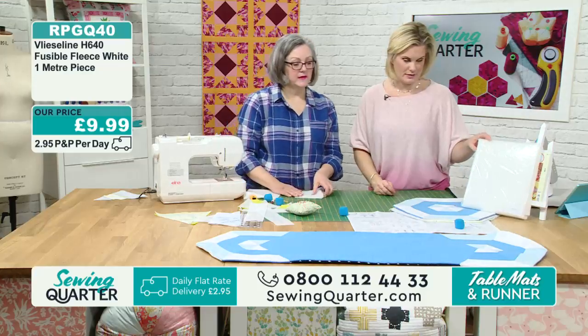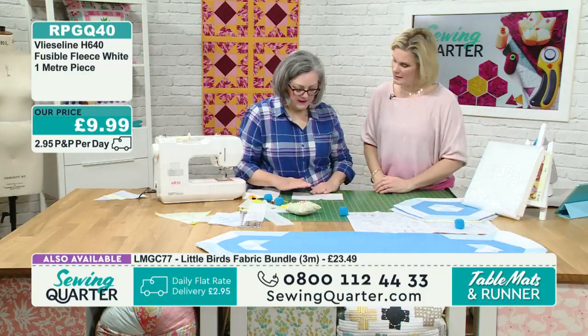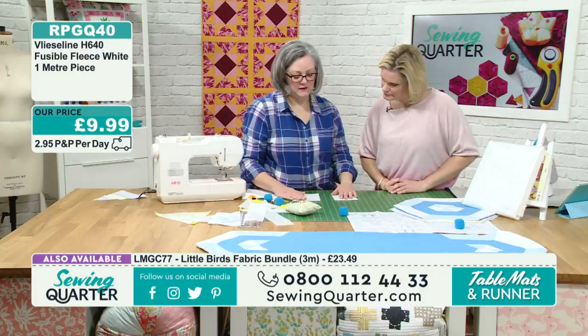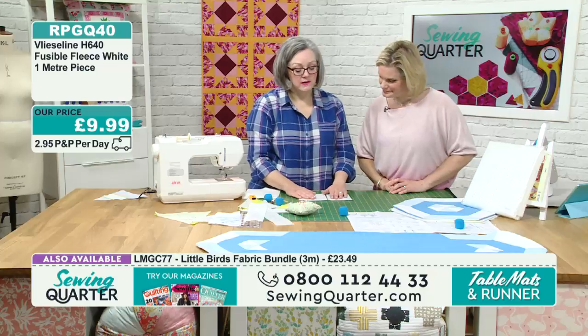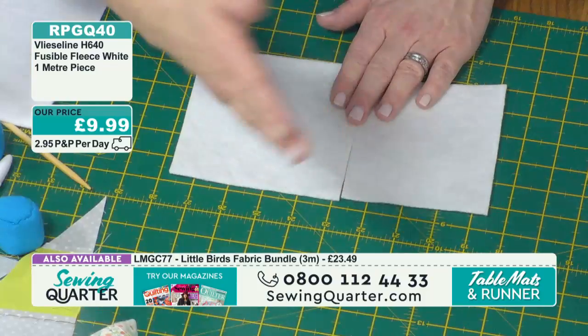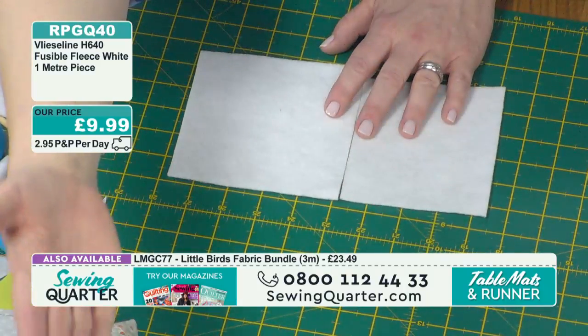If you've got any other type of batting, like this one, you think, I'm going to have to join pieces together, and I'm going to see it and it's going to look rubbish. You don't need to worry about that, because as you can see, it doesn't. It looks fabulous. And that's 2 layers of it as well, so it's got 2 joins.